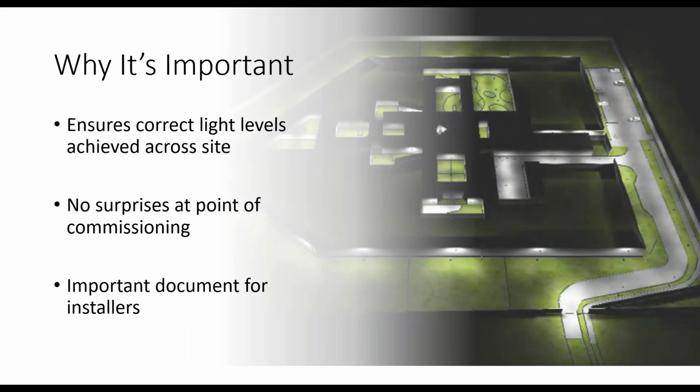So finally, we'll look at lighting design and what we can do there for you. So why is lighting design important? Fundamentally, it's going to guarantee that we're able to achieve the specified light levels across the site.